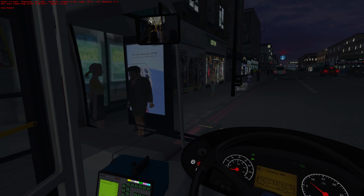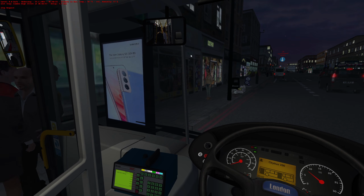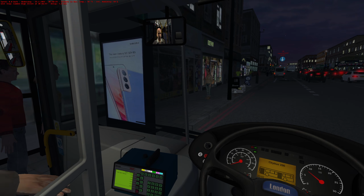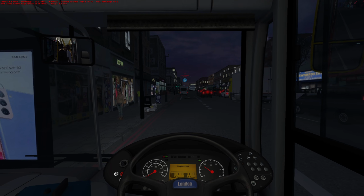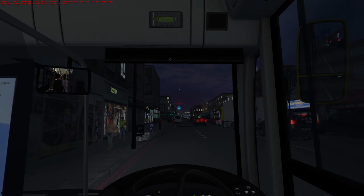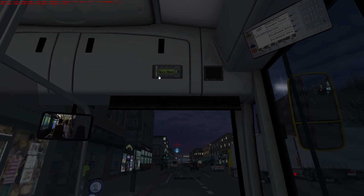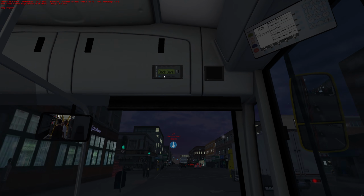All these passengers walking up to get on. Little do they know that at the next station we're terminating. Next station? Next stop? Right, there we go. Is everybody on? Everybody off? Yeah, lovely. 24. Right, let's break the news to them. Hampstead Heath. I am looking where I'm going, I promise.